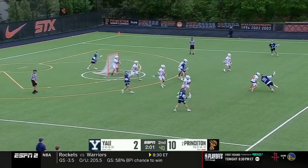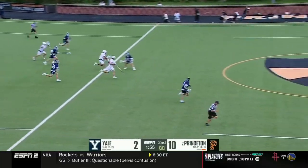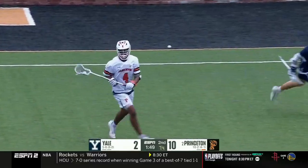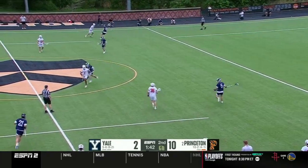A little bit of weave up top. Nice feed on the doorstep, shot. Looks like it rung off the pipe or the feet of Craddock. Jackson Green, little punt return action, gets it over the midfield line. And even if Yale is getting opportunities on the cage, you just see Craddock there. And then that's the worst.